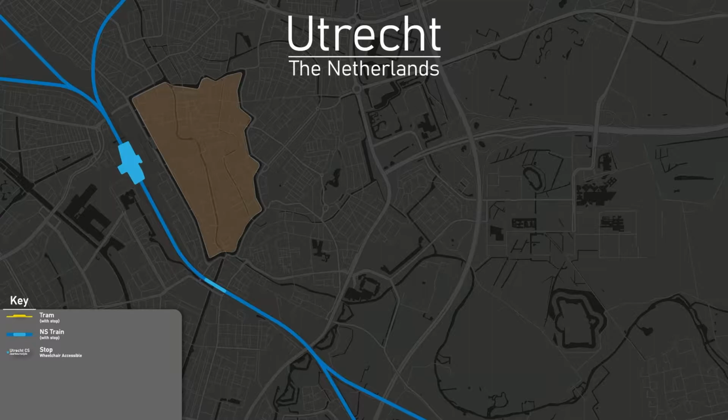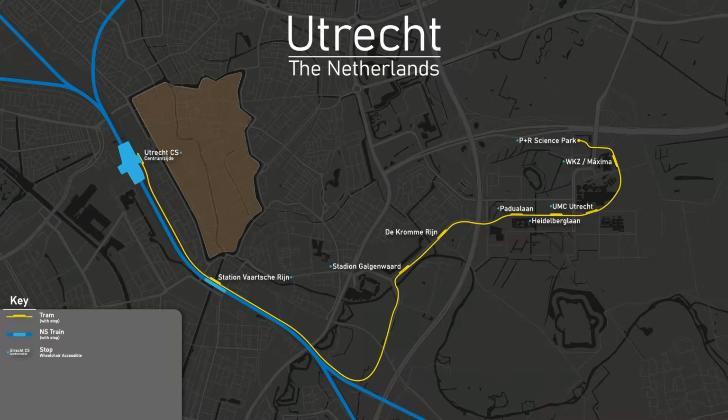The new tramline 22 runs parallel to the train tracks for a while and also makes a connection at the train station Utrecht Vaartsche Rijn. After following the train line for about 3 kilometers, the tram makes a turn to the north, where the next stop is located. Galgenwaard is a stadium where the Utrecht Football Club plays. The line then follows the Weg tot de Wetenschap, which translates to the road to science, and stops at the Kromme Rijn. It then makes a turn to the west and enters the Science Park, where it makes a total of 5 stops before ending at the Park and Ride.